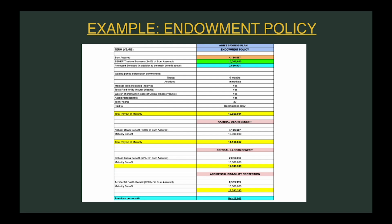And the benefit that she would get, again, if it was upon maturity, is the 10 million. And in case of now bonuses which have been added to the overall benefit, is the 2.6 million. This is all calculated by the insurer. So upon maturity, she will get 12.6 million to spend towards her child's education, right?